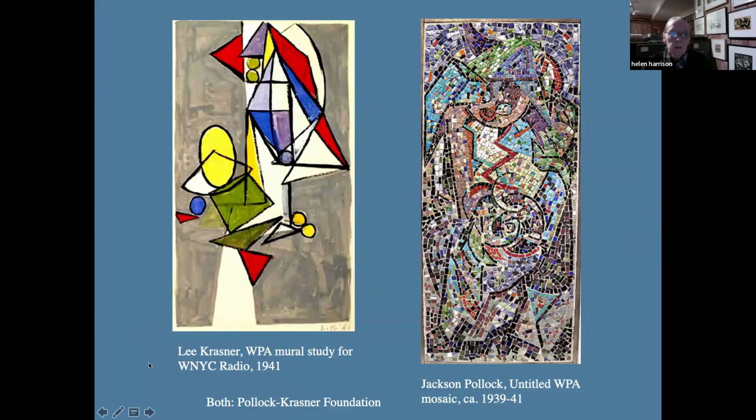A couple of examples closer to home. We have Lee Krasner's sketch for a mural at WNYC, which was in the municipal building in New York City. The station has moved, and in fact, she never got to paint the mural because by 1941, the project was winding down, and the mural that she proposed never happened. Although there were murals by Stuart Davis and several other artists in the building.